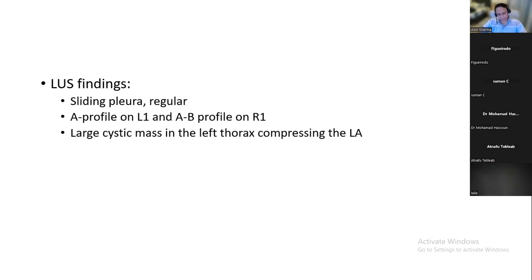CT scan, yeah. And I tried to follow up on whether they had done a CT scan or not. They told me they have done a CT scan and got the same finding. Okay. But there was a large cystic mass. I couldn't get the CT image because it was in another hospital. Large cystic mass in the left thorax and possibly a cystic adenomatoid mass of the left lung.